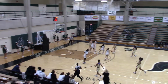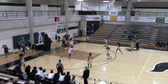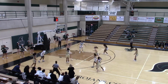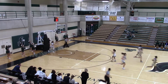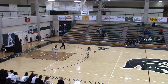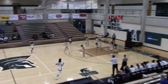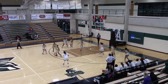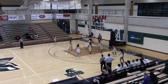Number 23, Dominique Hill, brings up the ball, hits Abigail Lewis, as Lewis kicks it out to number 3 as their offense looks to reshape, and it's number 22, Brianna Hill, who hits the jumper. Looks like the Converse Valkyries have come out swinging just as hard as the Trojans have on both sides of the court. So now the Trojans are going to have to look to try to capitalize on both momentums.